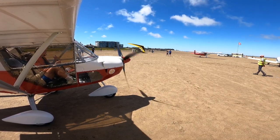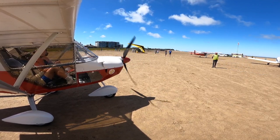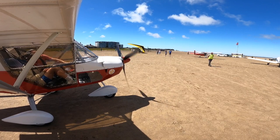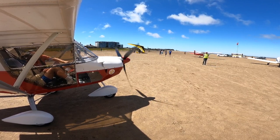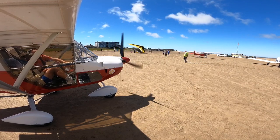Okay, happy? Yeah. So these are just like car instruments, but we're looking for oil temperature, so we need pressure, that's good. It's good that it's up. But we need to warm the engine up, so we need 50 degrees before we take off, or before we start moving around.